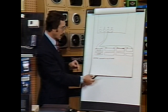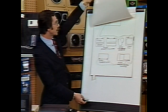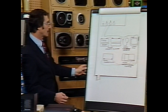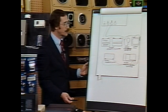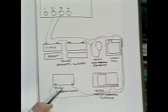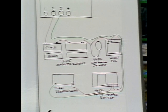Now, there are more than just multiple magnetic contacts that can be used with the system. Here we've taken the same system and shown a number of products, not necessarily all of them, but a number of products that could be used with them: magnetic switches, a glass breakage detector, window foil, the passive infrared sensor, and a vibration switch. The wiring still is normally closed, still in series, and done the same way.